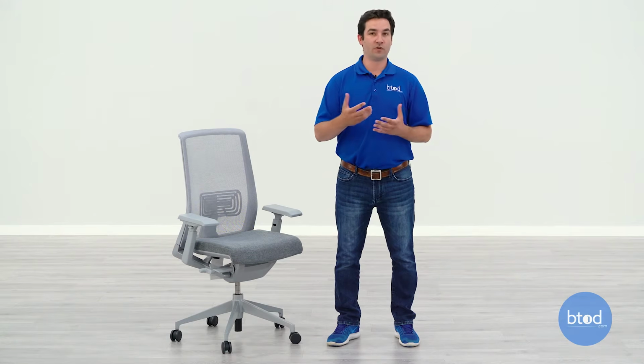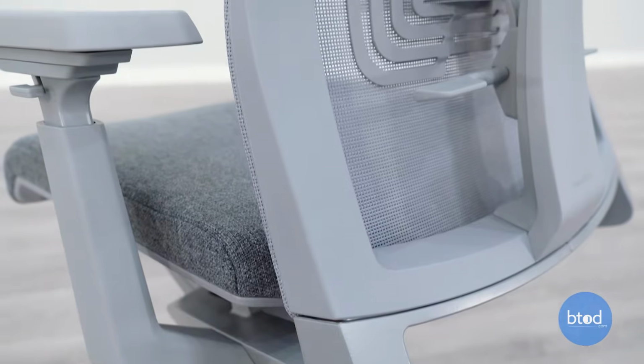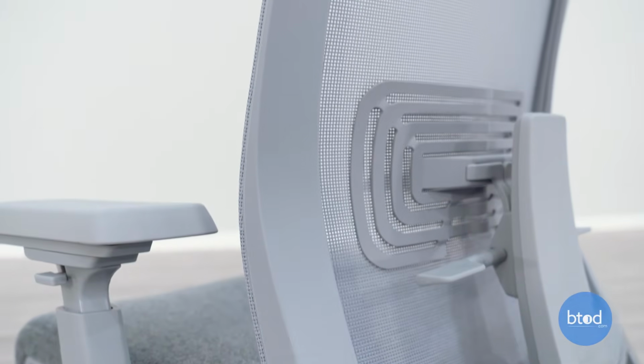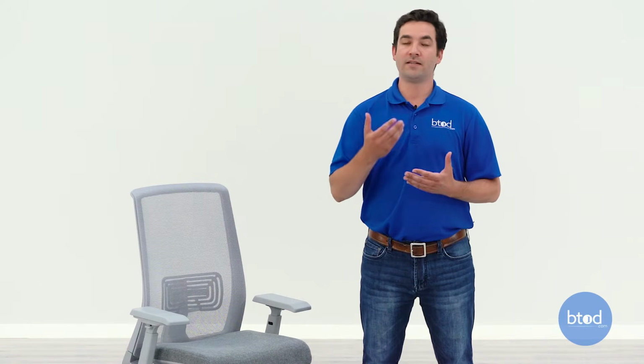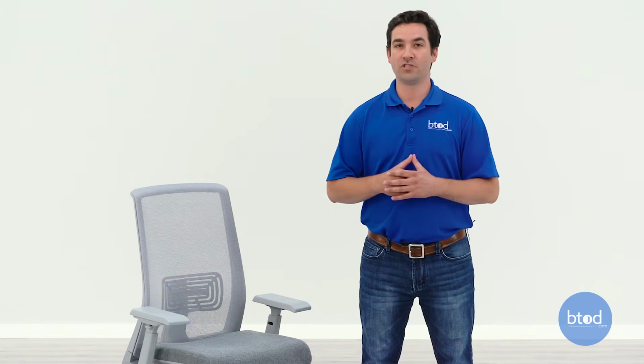One thing that I did notice on this chair, though, because of the looser mesh, is that the lumbar is much more pronounced on the Very than the Soji. So if you liked the Soji design, but did not like hearing that it had a ton of lumbar, good pronounced support, then the Very might be a nice option for you because this does have a much more pronounced system than the Soji does.